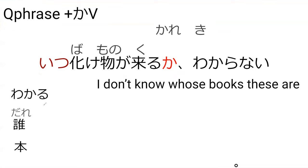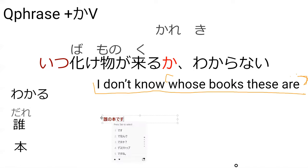So I would like you to make the sentence, I don't know whose books these are. So the embedded question is, whose books are these? So we have wakaru, dare, and hon. I don't know whose books they are. So, dare no hon? So whose book? Dare no hon desu ka? Which kind of doesn't make sense. Wakaranai. Close. Wakaranai.